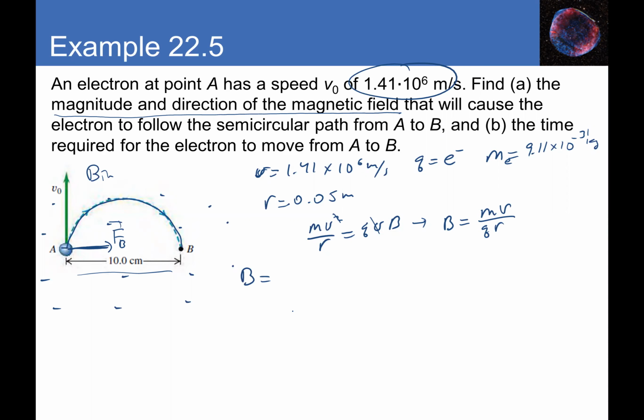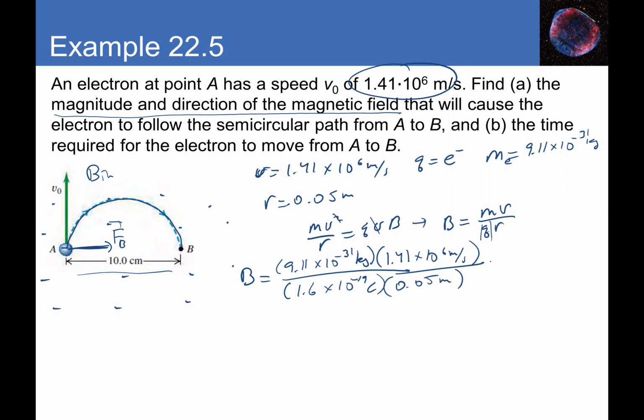Okay. So B here is equal to, so mass is 9.11 times 10 to the negative 31 kilograms times speed, which is 1.41 times 10 to the 6 meters per second, then divided by the charge, which is 1.6 times 10 to the negative 19 coulombs. And remember, I'm using the absolute value, right? And times then the radius, 0.05 meters. All right, so if we do that, we're going to get 1.60 times 10 to the negative 4 Tesla. That's the magnitude. Direction was into the board. Okay, that was part A.